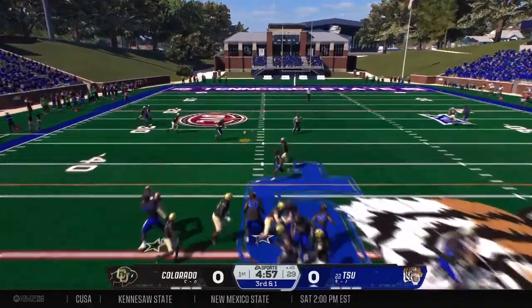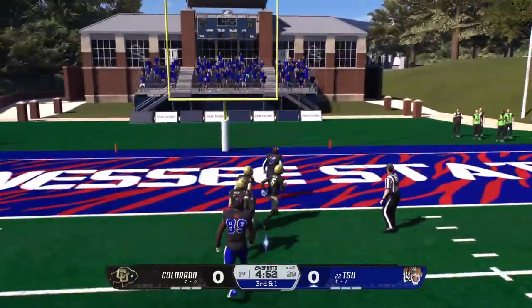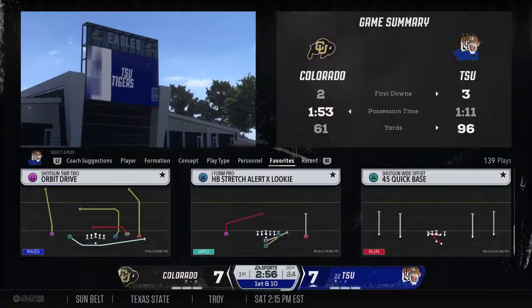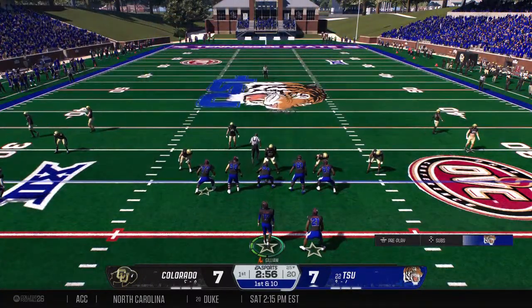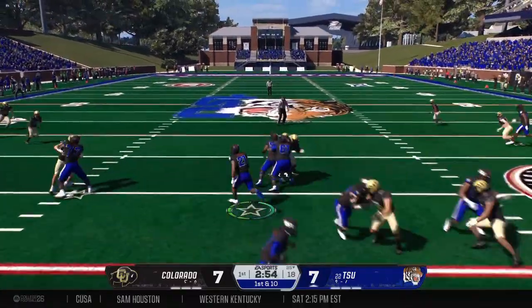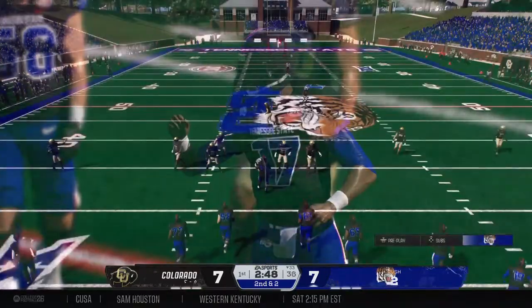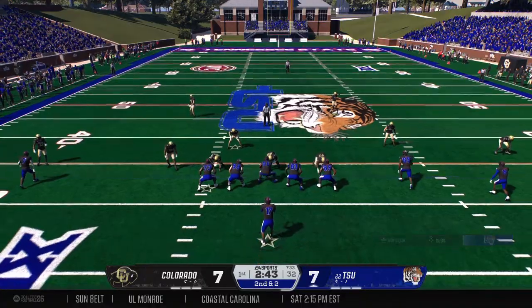Looking to throw again. Got him downfield. It's a running room. Bounces into the end. They'll run it from the gun. Good, solid run on that one as he gets it up to the 33-yard line. 8-yard pickup on first down leaves them with second and short.